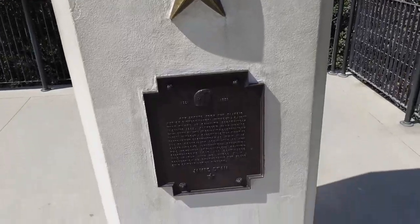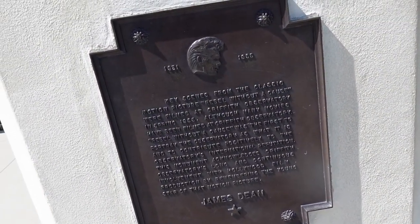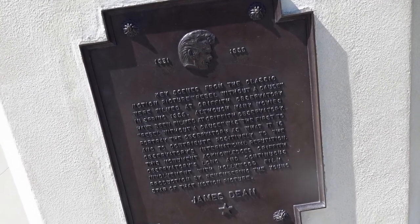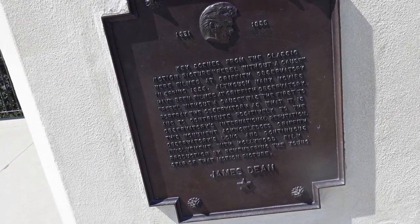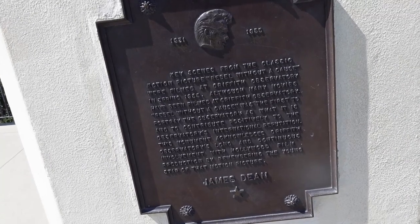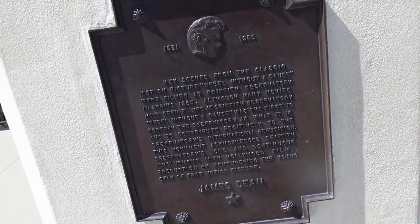But then I realized once I read, it says key scenes from the classic motion picture Rebel Without a Cause were filmed at Griffith Observatory in spring of 1955. Although many movies have been filmed at Griffith Observatory, Rebel Without a Cause was the first to portray the observatory as what it is and to contribute positively to the observatory's international reputation.